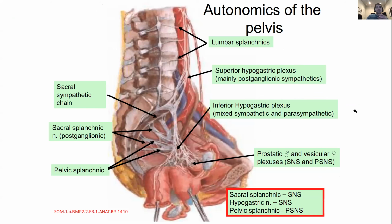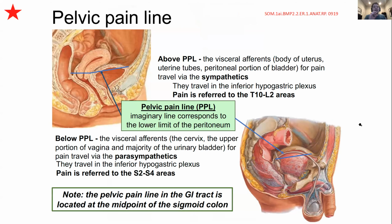Okay, now you definitely want to know these, the autonomics. The way I remember it, it's pretty easy. Sacral splanchnics, S for sympathetic nervous system. Pelvic splanchnics are going to go for the parasympathetic nervous system. That's what you need to know there. Now remember, this is different from the pelvic pain line. I know people get confused about this. This is just the autonomics, right? The autonomic system, what helps with urination and whatnot. So what we'll see is the pelvic pain line is different.